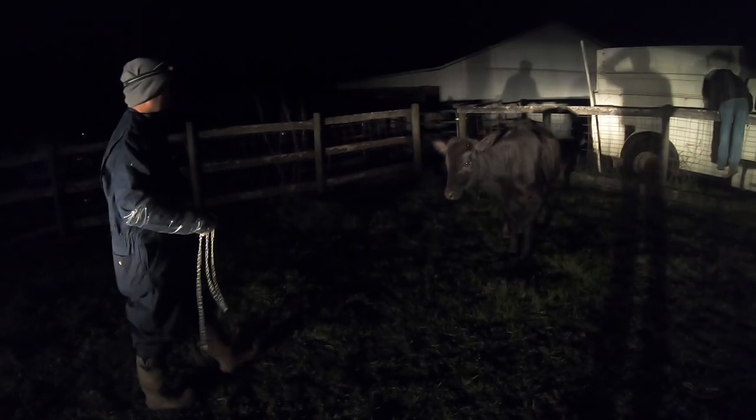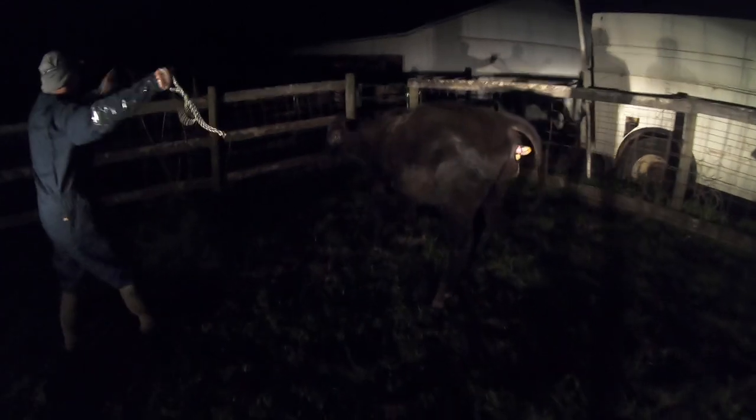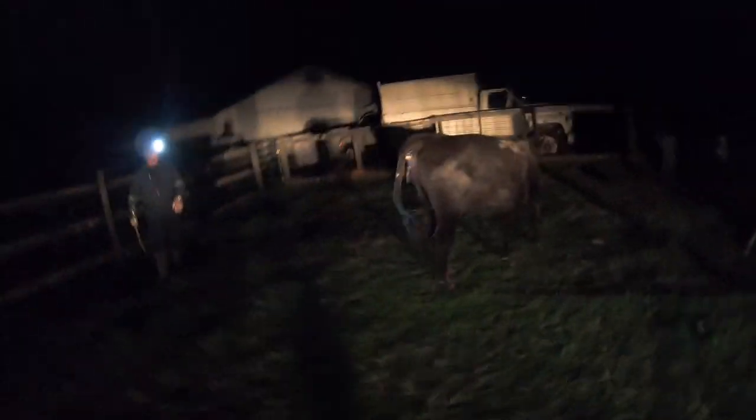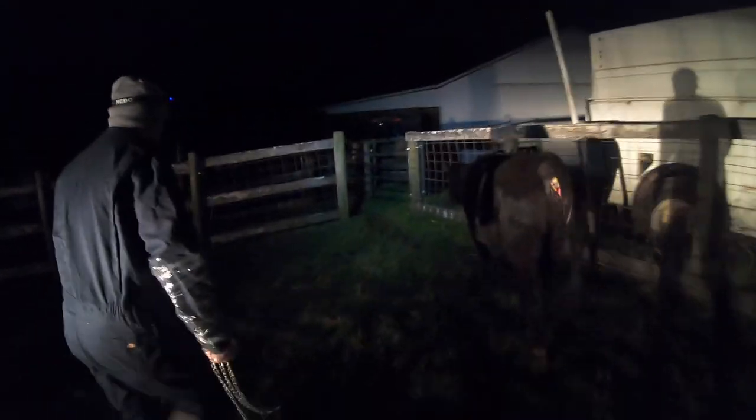Go on, girl. You all right, bud? Come on, ease up in there. Come on, girl. Get up in there. Hey, come on. Don't do all that. We're gonna go get her in this catch lot. We got a head gate.